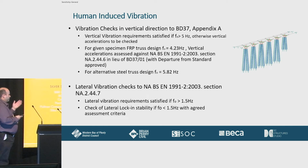We also carried out lateral vibration checks in accordance with the bridge manual, which cites the National Annex of Eurocode 2. And we've checked for lateral locking stability. Basically, we looked at the ratio of structural damping and provided for the structure for lateral movement effects. As you may appreciate, you can get out of balance effects. Perhaps a very good example is the Millennium Bridge, where lateral excitation effects were very apparent.